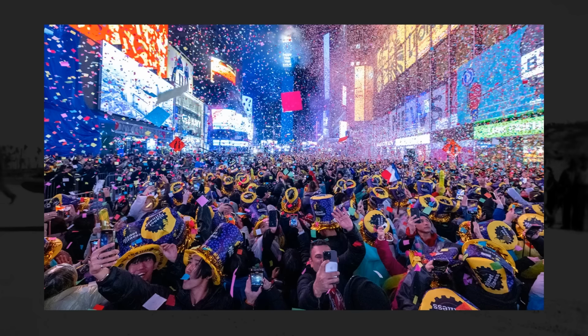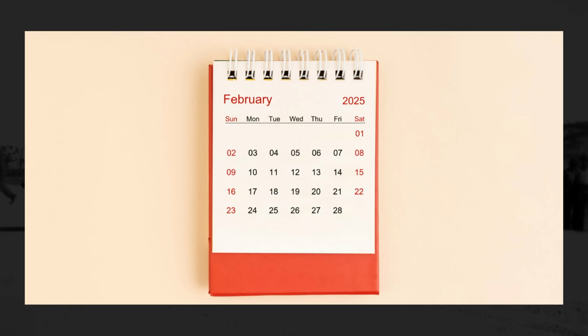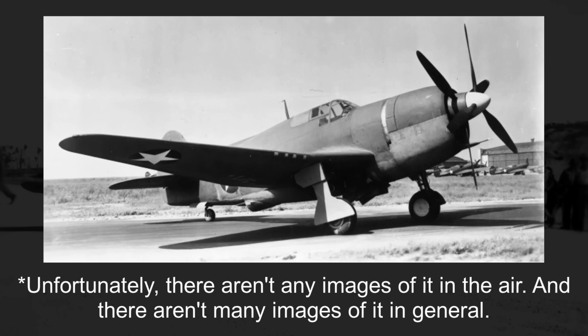Then the new year came without a working prototype. Valentine's Day, Easter, 4th of July, all of those came and went without a prototype. But finally, on July 21st, 1943, the XP-62 was finally ready, and it would take to the air for the first time.